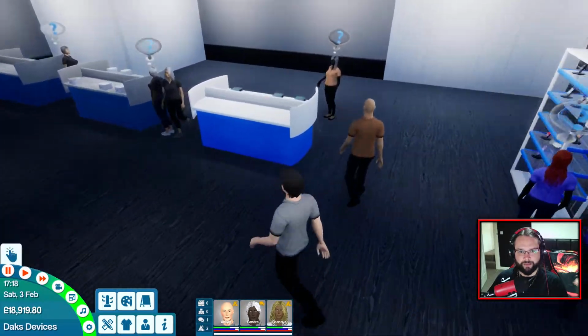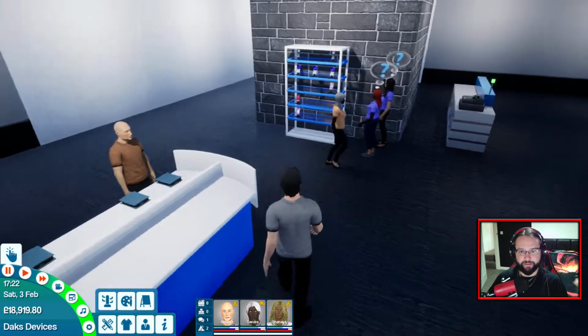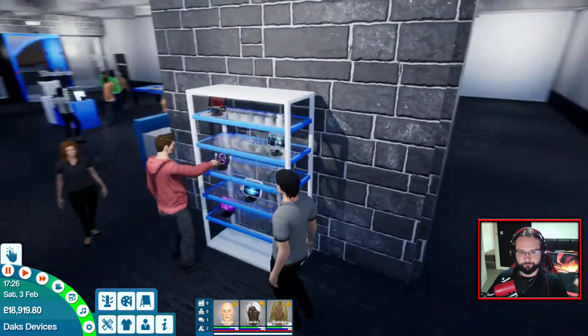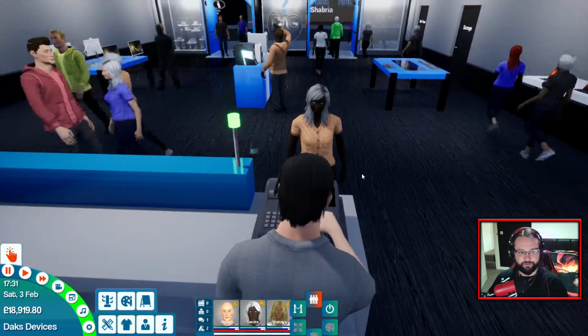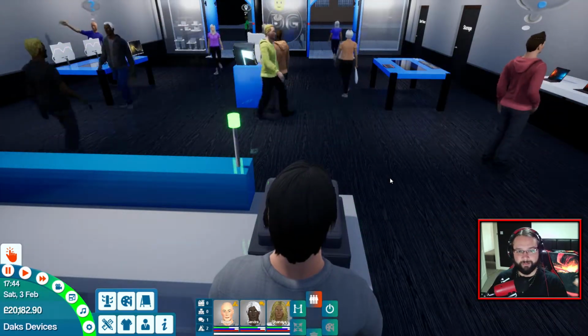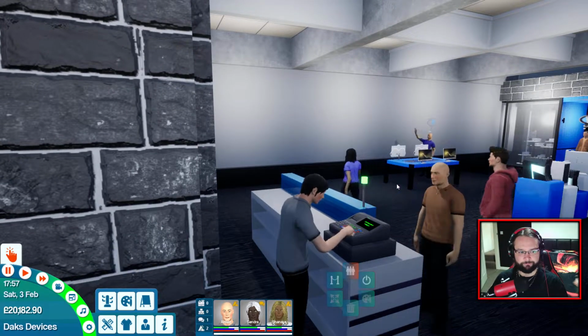Oh, I need a section for laptops as well, don't I? That must look dead weird, going into a store and it's like half built. We are very rapidly running out of things to stock the shelves with. We hit 20 grand again though, and we're about to shut.